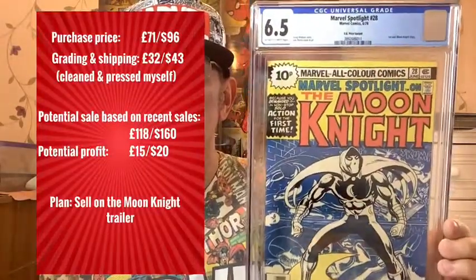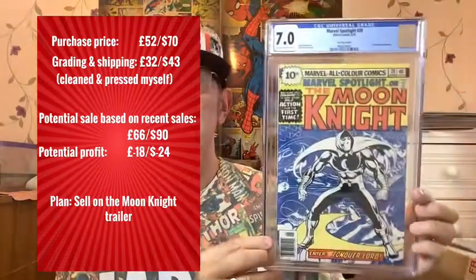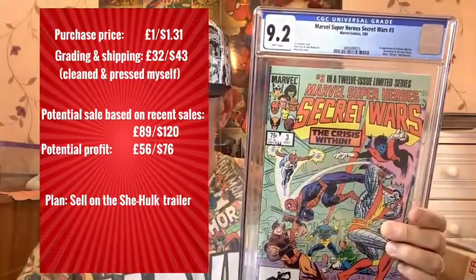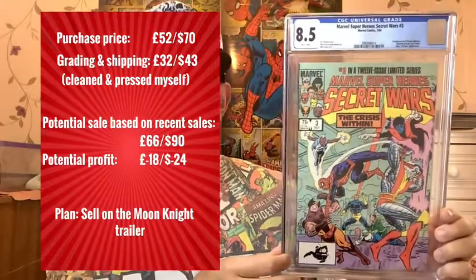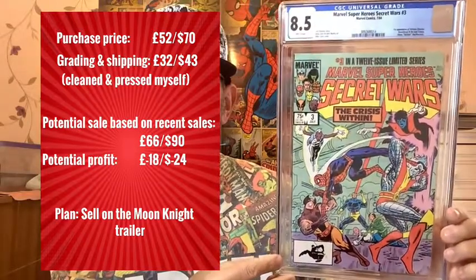So wade through the Marvel Spotlight 28s, 6.5, 5.5, 7.0 and the gorgeous 8.5 white pager. That's a lovely grade. Secret Wars number 3, 9.2 white pager and the 8.5. You can see there I'm losing a little bit of money at the moment on this, so this needs to blow up a little bit so we can make some coin.